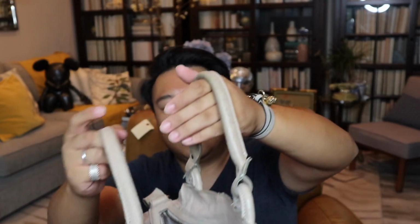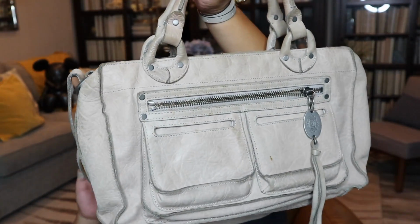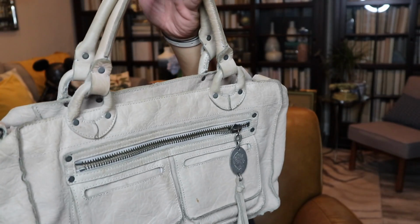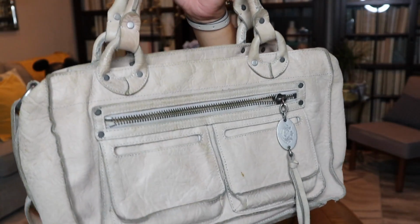A couple little marks on there, but the back, I don't know if it's color transfer or something, but I feel like the front is still in pretty great shape. There is a little mark on there too, but hopefully we can clean them all off. And it also has a nice crossbody strap, and then the top handle is always a nice thing to have as well.